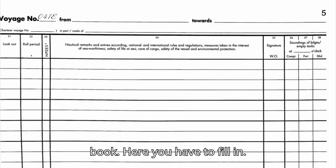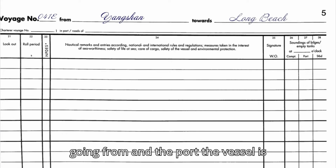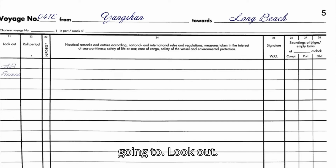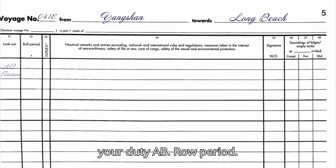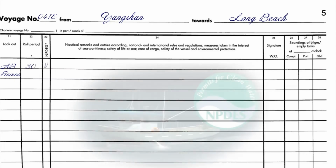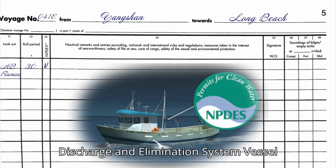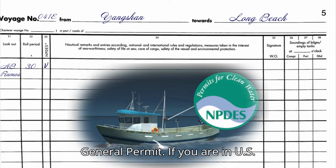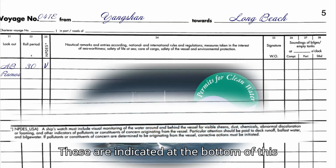Here you have to fill in voyage number, the port the vessel is going from and the port the vessel is going to. Lookout. Here you should write down the name of your duty AB. Roll period. NPDES. National Pollutant Discharge Elimination System Vessel General Permit. If you are in U.S. waters, it should be noted that appropriate checks have been carried out. These are indicated at the bottom of this page.